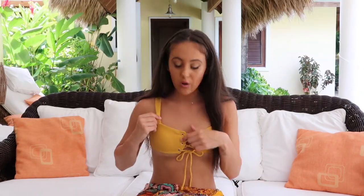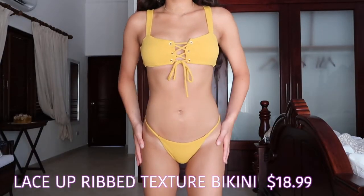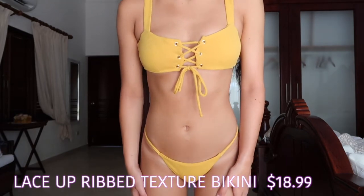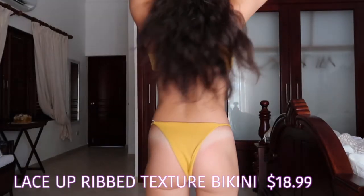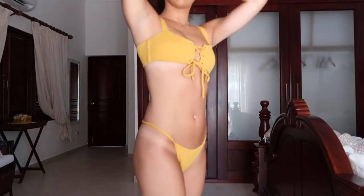So I'm just going to kind of try them on. I ordered this yellow one right here, and it's got little ties at the top. It's really nice. It's got padding. These look like they're going to hold up nicely. This is very, very great material. It's not like a normal bathing suit. It's a little bit more cottony, I guess.